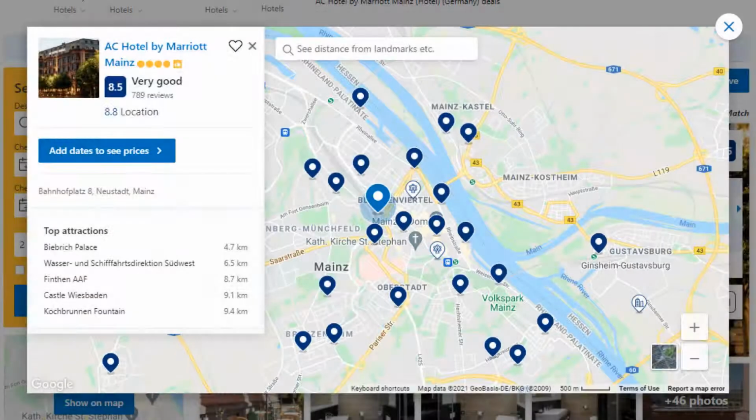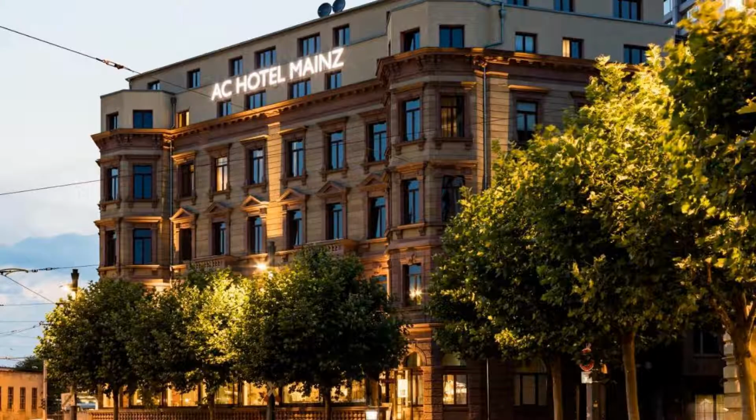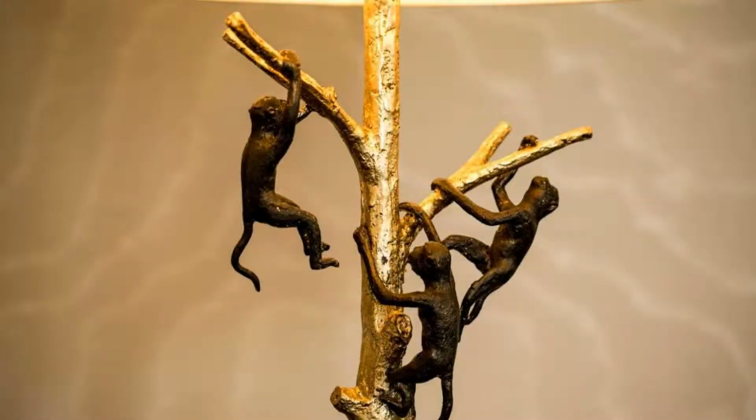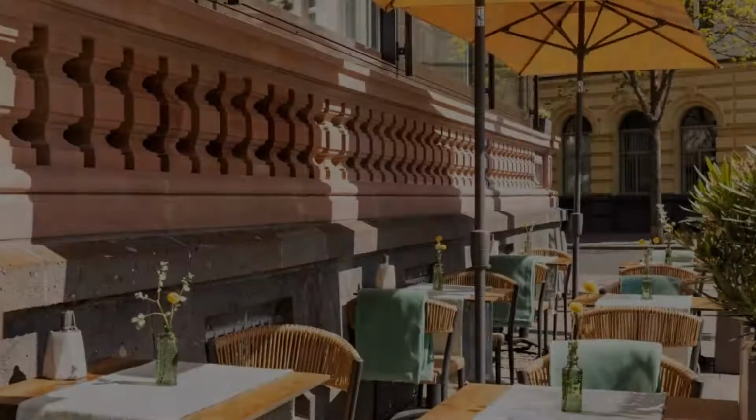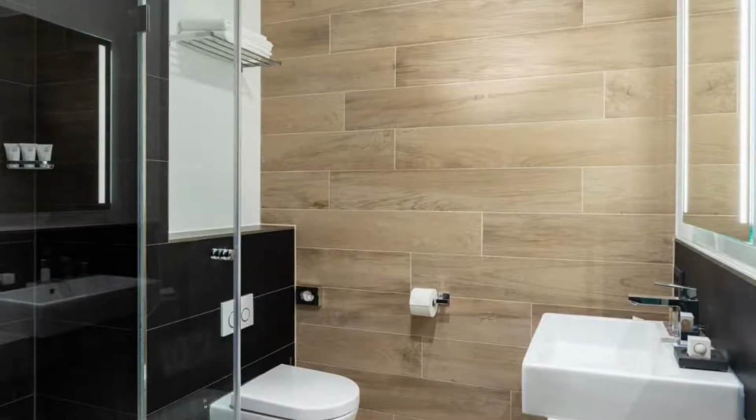Number 10. It's a 4-star hotel. The location of this hotel is fine and guests love walking around the neighborhood. Check-in time is 3 p.m. and check-out time is 12 p.m. Guests are required to show a photo ID and credit card at check-in. Pets are not allowed in this hotel.